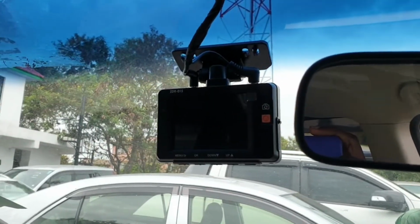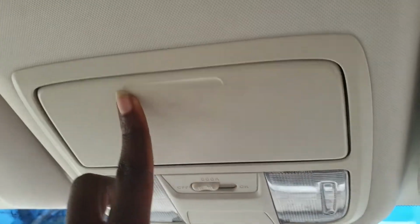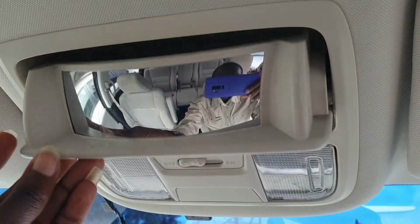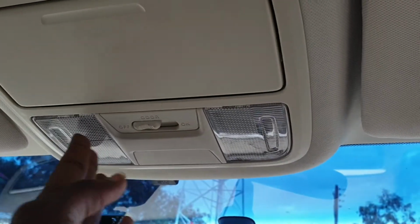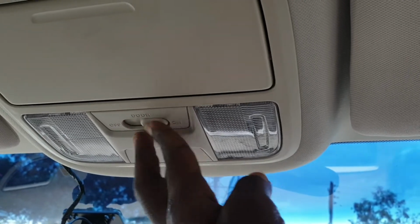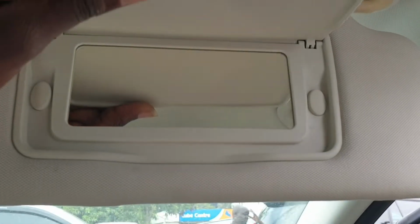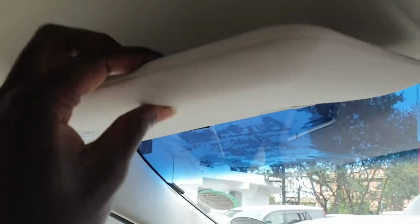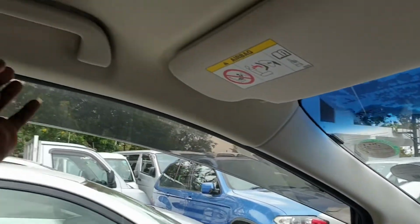This particular one has a dash cam. The rear view mirror is manually dimming. Sunglass compartment, then it has a mirror so that you can be able to see the passengers at the back. Two reading lights. Then the sun visors also do get mirrors, but unfortunately no lights. The higher trim levels get lights. There are grab handles on all the sides. Even the passenger side does not have a light, but you do get a mirror.